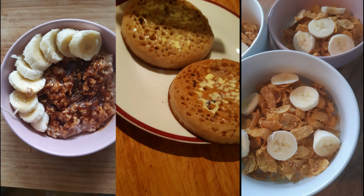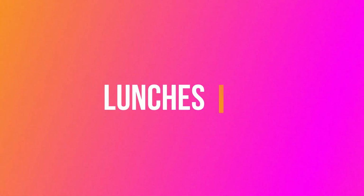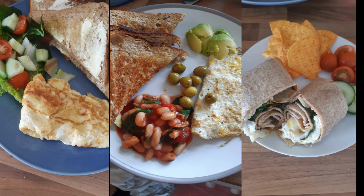This is pretty much similar to last week. And then I had crumpets one day this week, and the other crumpets the kids had for snacks. And then the kids and Ryan had this cereal on the right hand side with some bananas, and then other days it was just porridge.